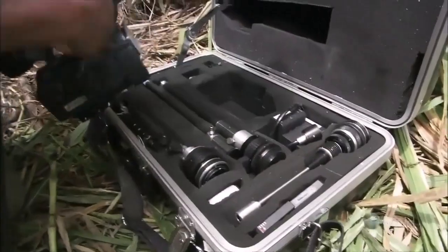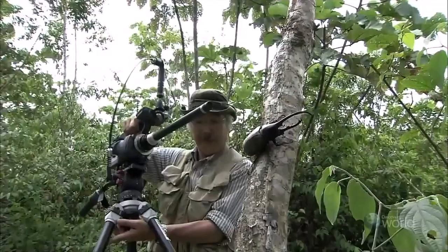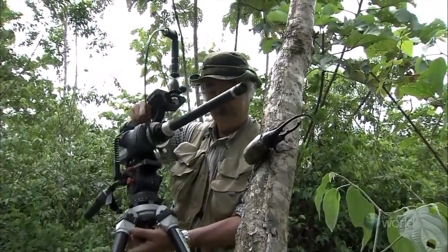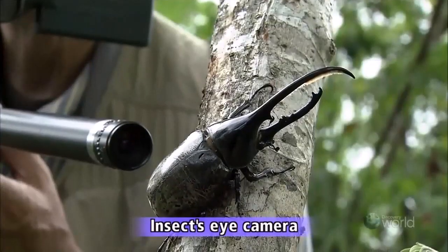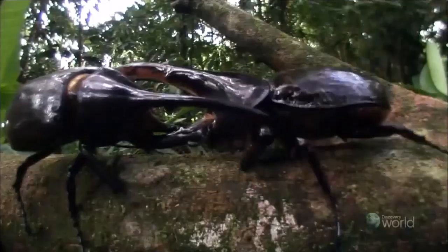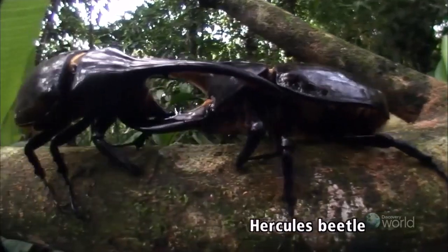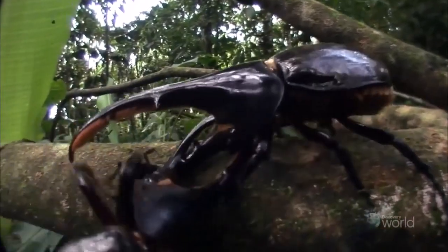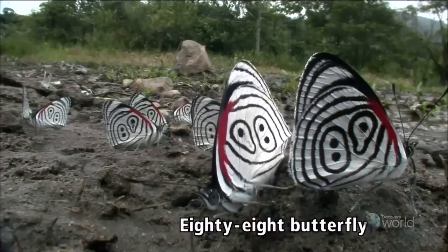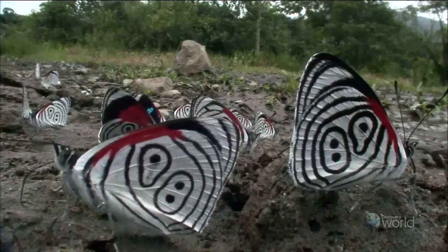Kuribayashi has thought long and hard about how to take candid shots of insects. The result is this insect's eye camera with a long and narrow tip. Close-ups do not startle the insects. The background is also visually in focus, allowing the viewer to get a glimpse of the insect's habitat. For his outstanding ingenuity, Kuribayashi received the Medal of Honor from the Japanese government in 2008.